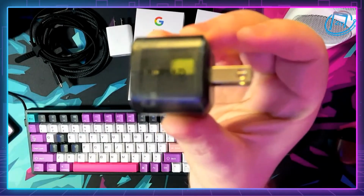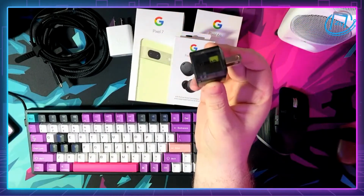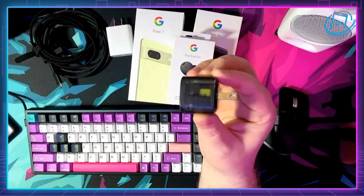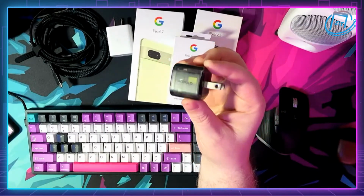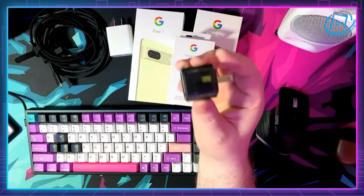Let's see if it'll focus here. It's not gonna focus. That's weird. My Filmic Pro on here recently updated, and there's a bunch of settings that are just not cooperating, so I need to fix that later on. It updated in the background without me even knowing. Anyway, that's the 30 watt from Nomad.